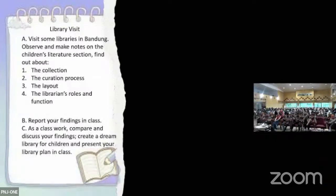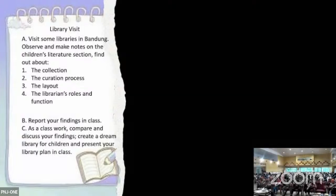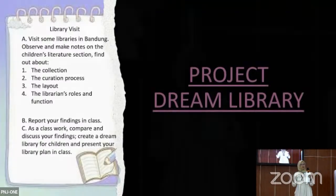After that, I asked the 6 students to create a project we call Dream Library. Based on that visit, their knowledge about children's literature, and their knowledge about libraries from online resources, they have to make a dream library. Because of the interaction and the discussion we have had, I have very high expectations. I think the students have very unique ideas, each of them. But see, this is what I found. They give me a PowerPoint presentation of their project Dream Library.